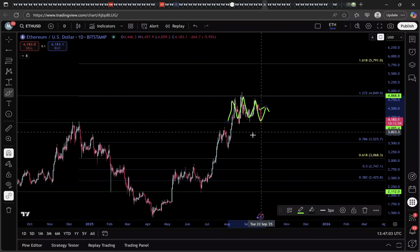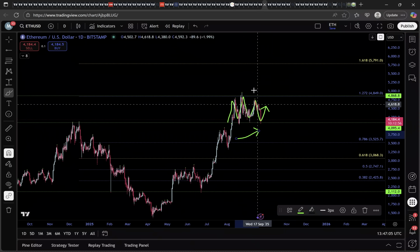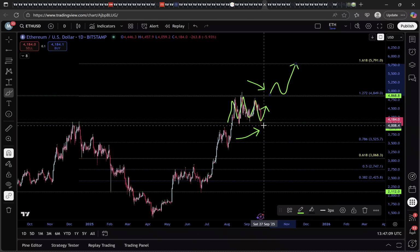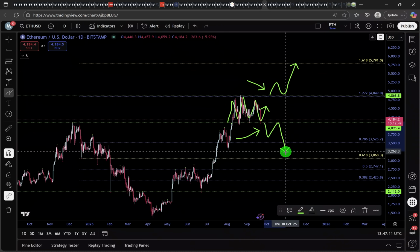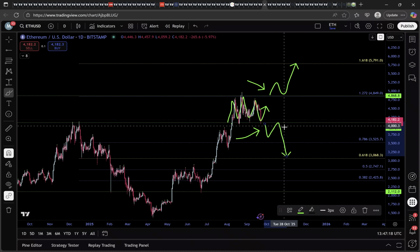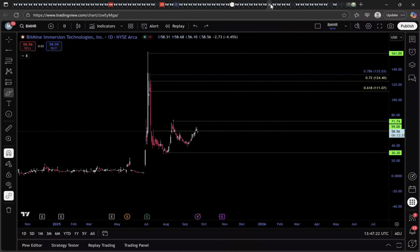I look for swings. The bigger swing is going to be if you break below 4,100 or break above 4,900, because I have 5,800 above that. And obviously, if you retrace down to the downside here, you got 3,000 at the 618, something we've been talking about for a long time, if this breaks to the downside. So those are your 2 key moves there in Ethereum, which is obviously worth tracking, the largest alt.